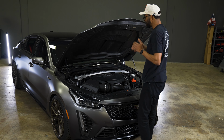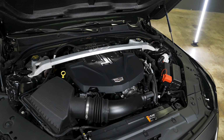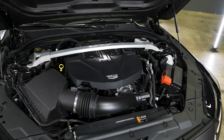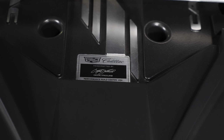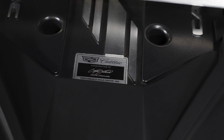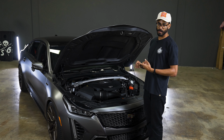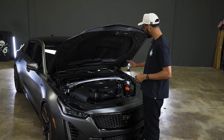So underneath the hood of the CT5V Blackwing, you've got the Blackwing only 6.2 liter supercharged V8. This is a hand-built V8 from GM's performance plant. This one was made by Crystal Strickland, and it has the badge right on top of the supercharger lid, showing that this was handcrafted by someone special for a very special car. 668 horsepower, 659 pound-foot of torque. It's completely stock underneath the hood.